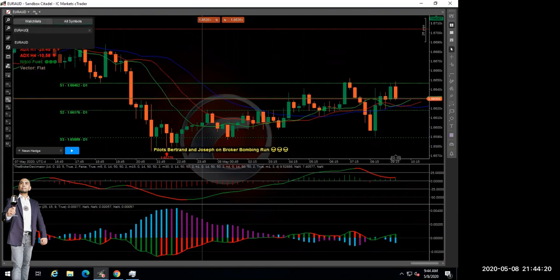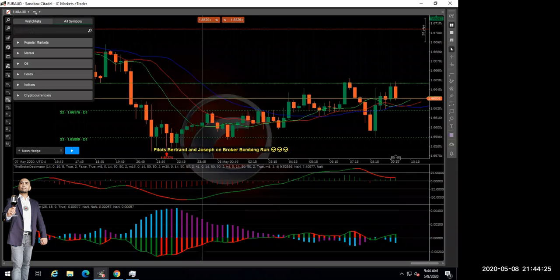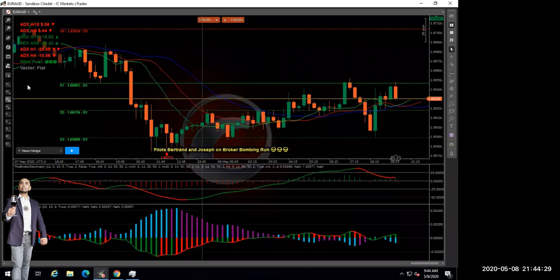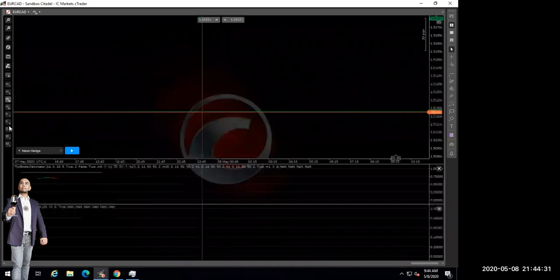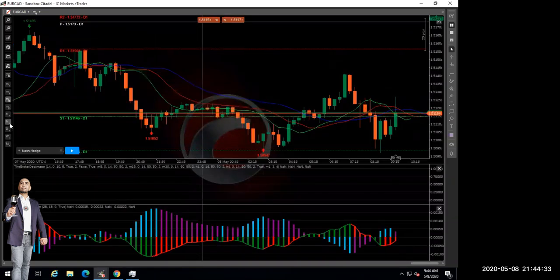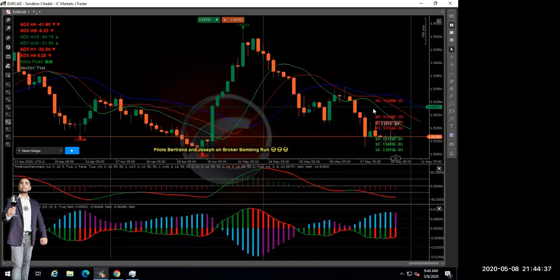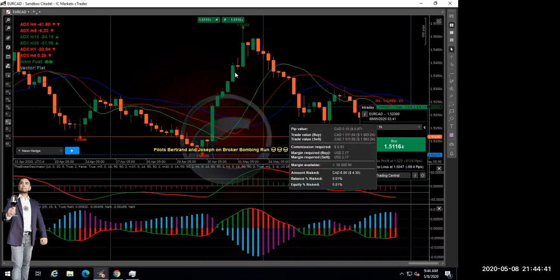I want to see one which is really close to its point of exhaustion. EuroCAD. Let's see EuroCAD. Let's go down to H4 first. Trending downwards. Green line, price not touching. So the first signal is good.